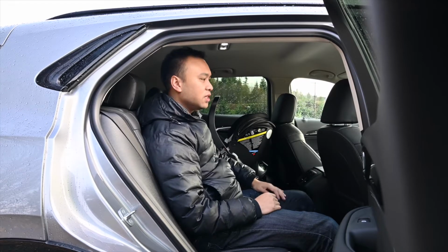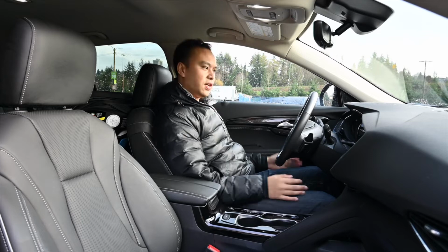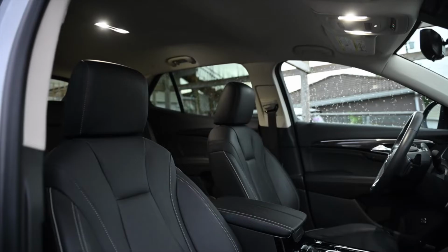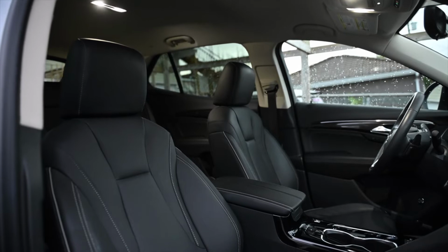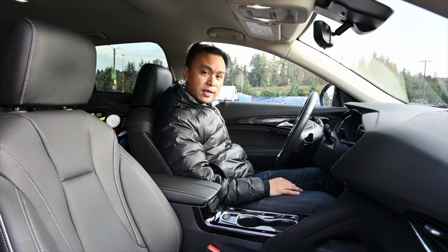Let's take a look at the front seats here. All right, the front seats. They're actually quite supportive. They fit me pretty well. I'm 5'11" and about 180 pounds, and absolutely no problems here. The seats also have a 4-way lumbar support, which is nice, something that's not always offered.